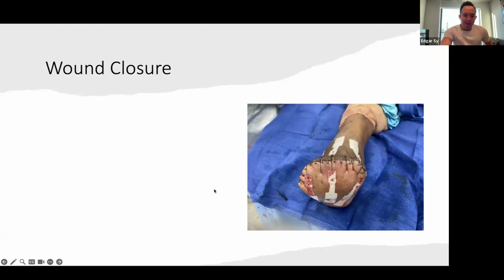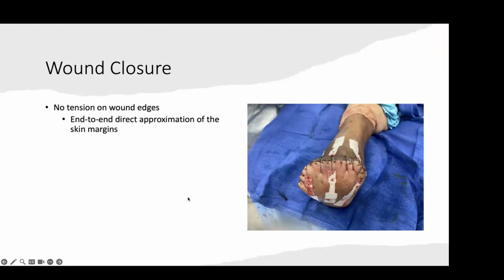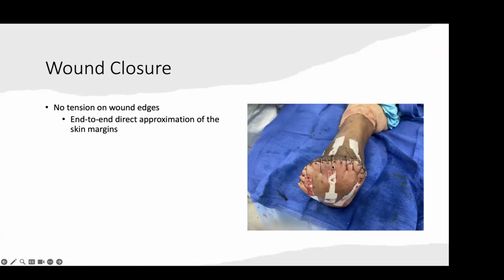To me, the skin is so imperative, especially in an area that's devascularized, right? The last thing you want is to get a pickup and really pinch on that skin, causing that breakdown at a microangiopathy level. So making sure there's no tension, right? End-to-end approximation.